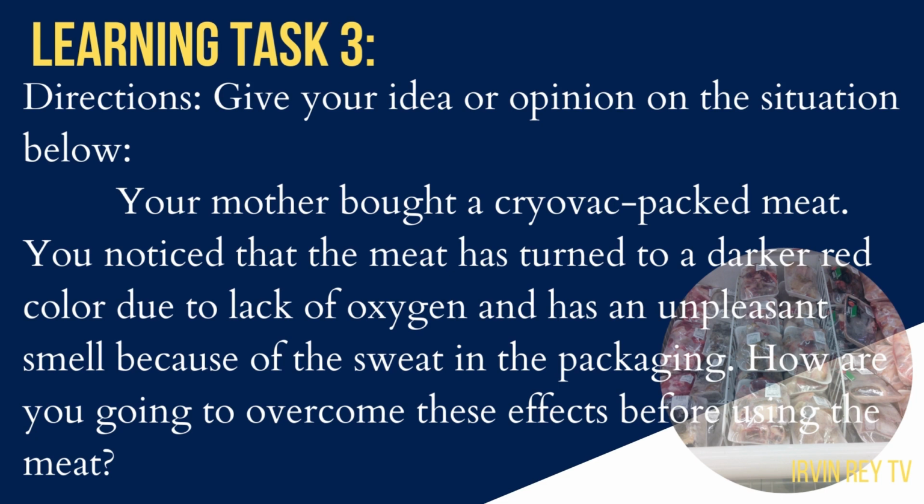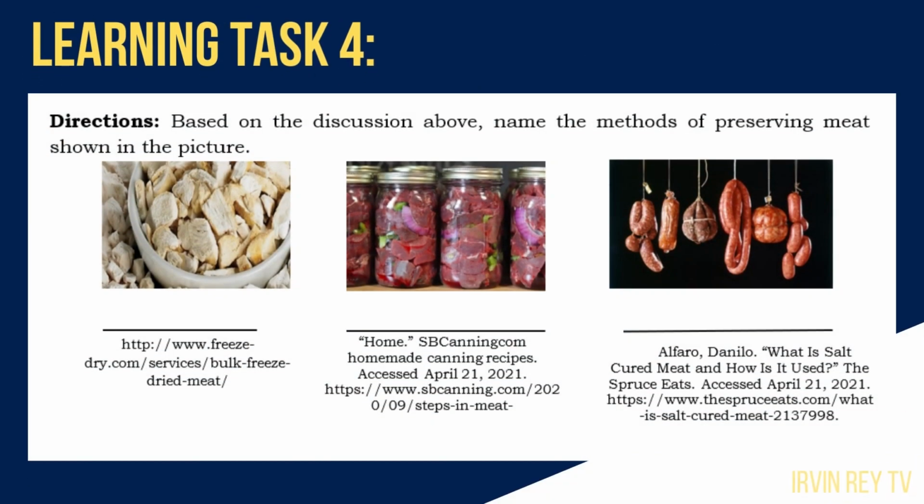For our Learning Task 3. Directions. Give your idea or opinion on the situation below. Please read the situation carefully. Learning Task 4. Directions. Based on the discussion above, name the methods of preserving meat shown in the picture.